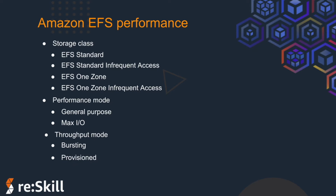For applications that have a relatively constant throughput, we recommend provisioned throughput mode. In provisioned throughput mode, you specify a level of throughput that the file system can drive independent of the file system size or the burst credit balance.